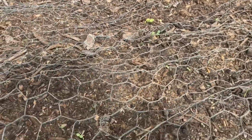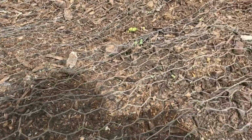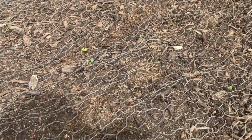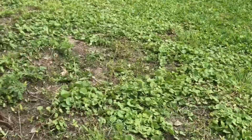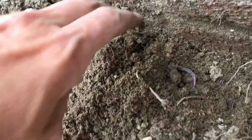Some little flower babies coming up in here. Right now I can't tell what's weeds and what's not, so just have to wait and see. The chicken wire is to prevent the dogs from getting in it. It's not always effective. These fine little critters over here.